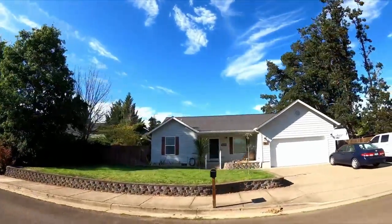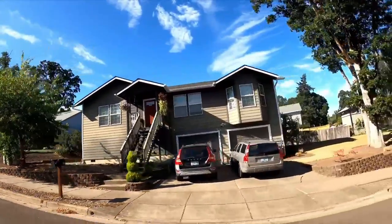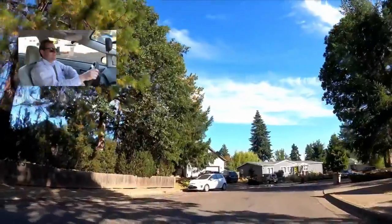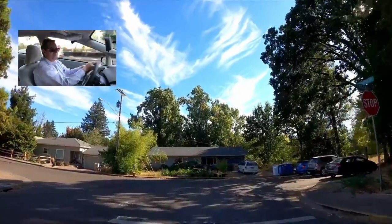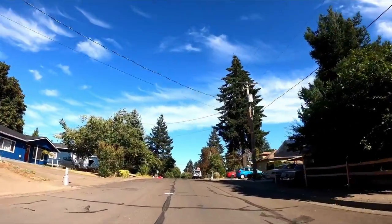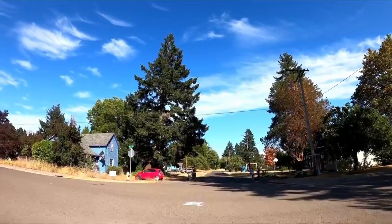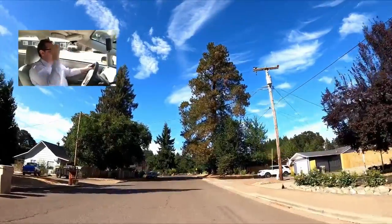We're checking out Dampier Drive now. We've got some clients that are over here in a lovely home with a nice backyard. And again, just surrounded by single family homes. Just a nice, pleasant, quiet, safe neighborhood. That's the other little park playground over there.